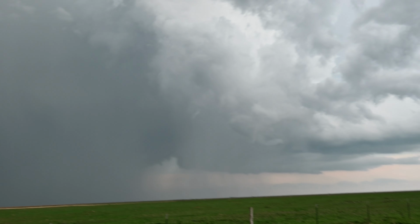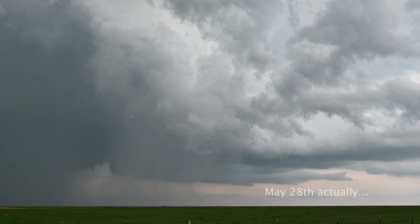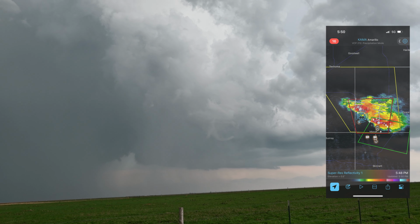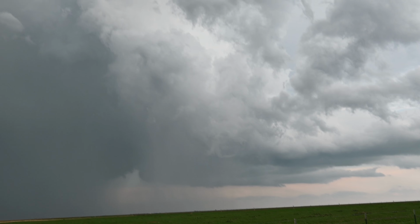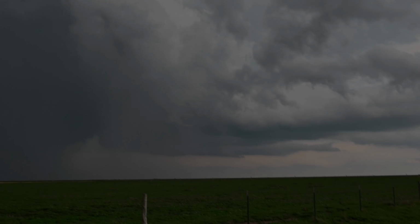All right, it's Sunday, May 29th, and I'm on a tornado-warned storm outside of Morris, Texas. It's in the Panhandle. We've got plenty of rotation here. I'm gonna get a time-lapse, which should show the rotation better. So I'm gonna set up my tripod, and we'll get that time-lapse going here now.